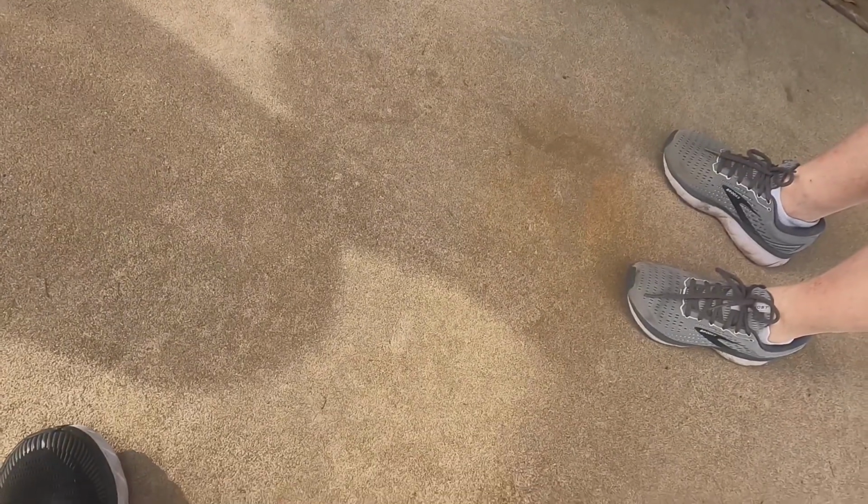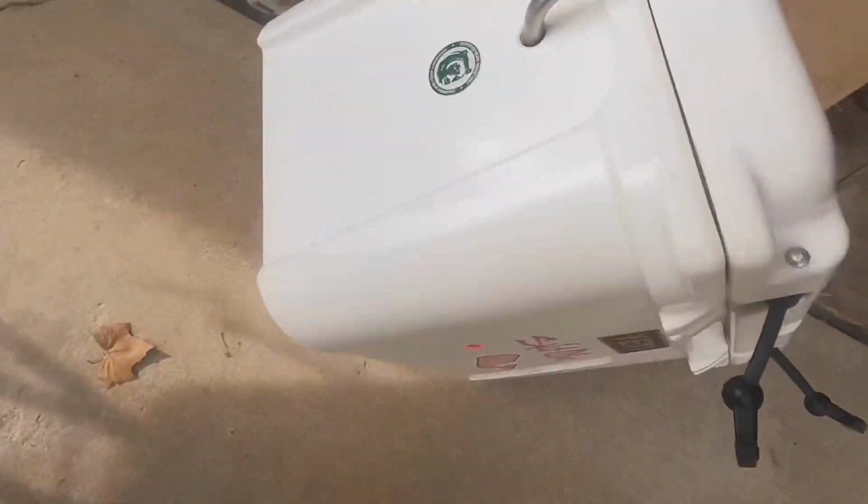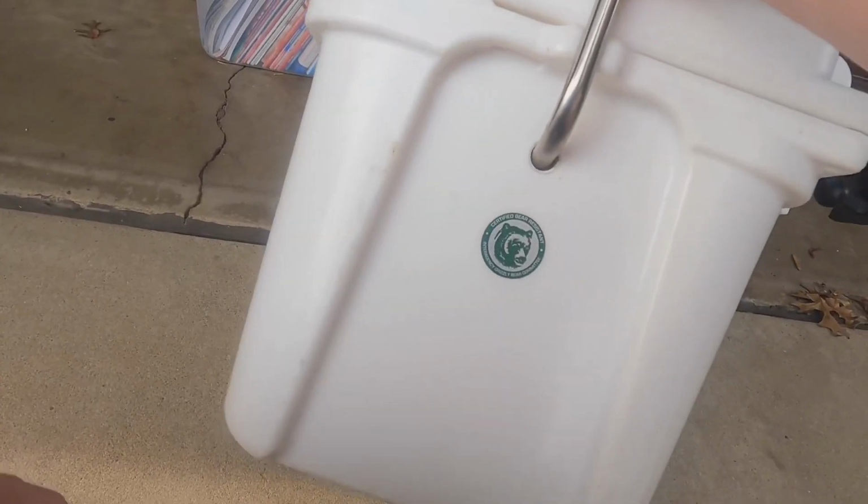Did that Salt Life sticker come on, or did you put that on there? No, I put that on there. Yeah. I have a camo Yeti back here that I've just put stickers all over it.